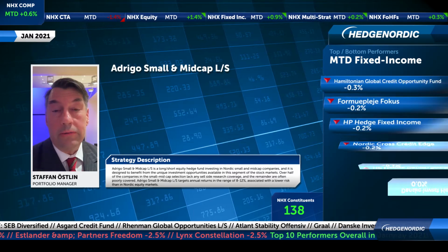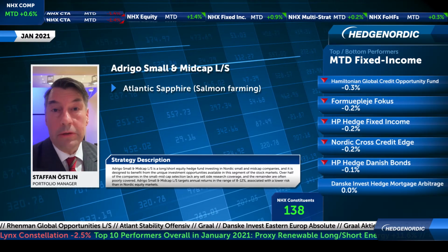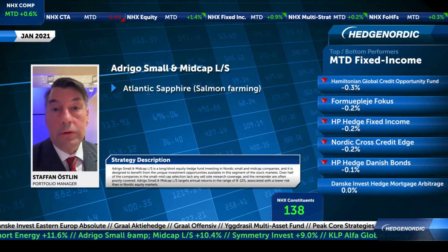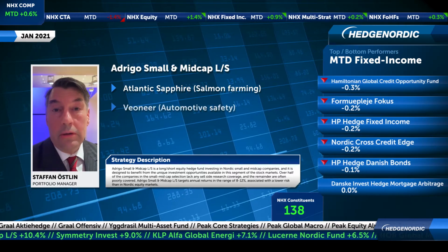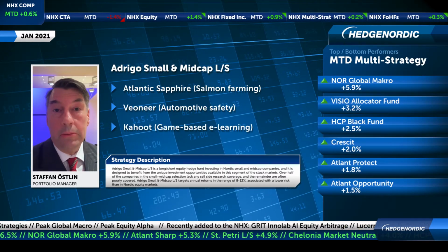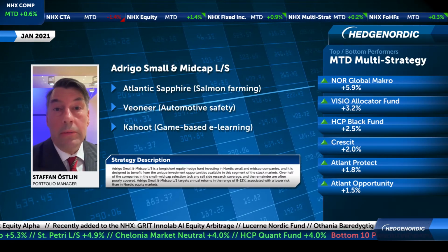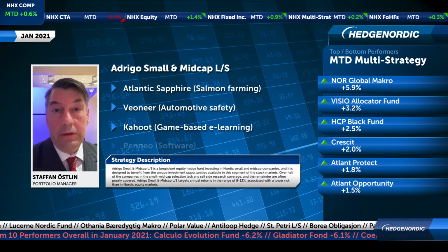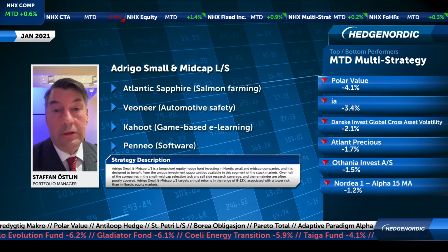Among stocks worth mentioning, one of the largest holdings and also one of the oldest holdings in the fund, Atlantic Sapphire, released some very promising KPIs from its operations in Miami. Other stocks worth mentioning, Veoneer, a mid-sized position, as well as Kahoot, delivered very good performance. Within the smaller positions, we noted very good percentage gains from Peneo, the Danish software company, which actually was divested during the month.